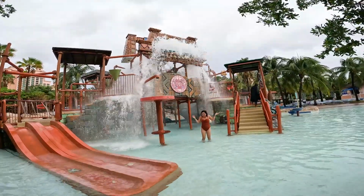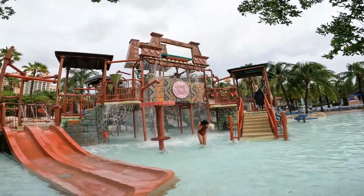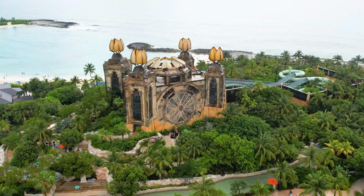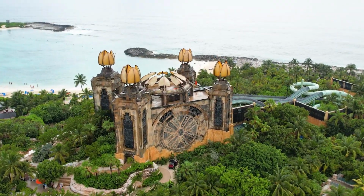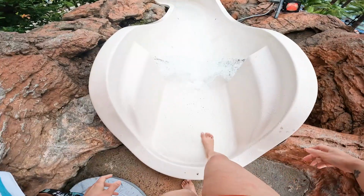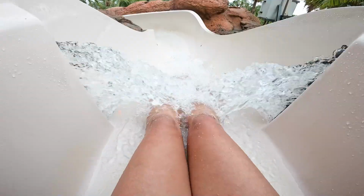And did we mention that the park is a great place for kids? The water slides are divided between Mayan Temple and the Power Tower. Let's start off with Mayan Temple. And this one is called Jungle Slides.